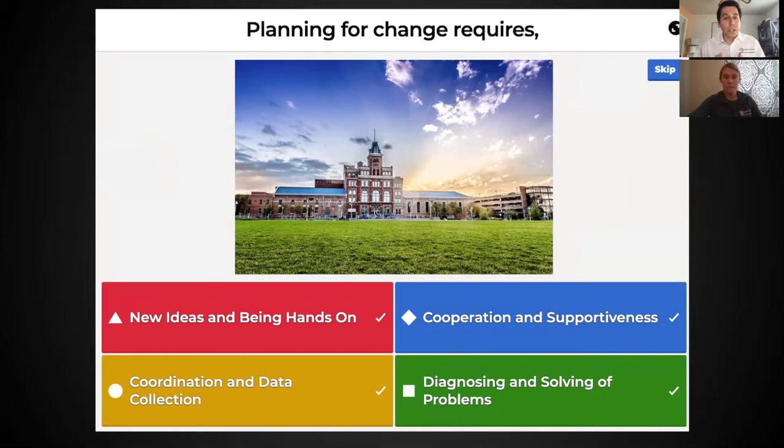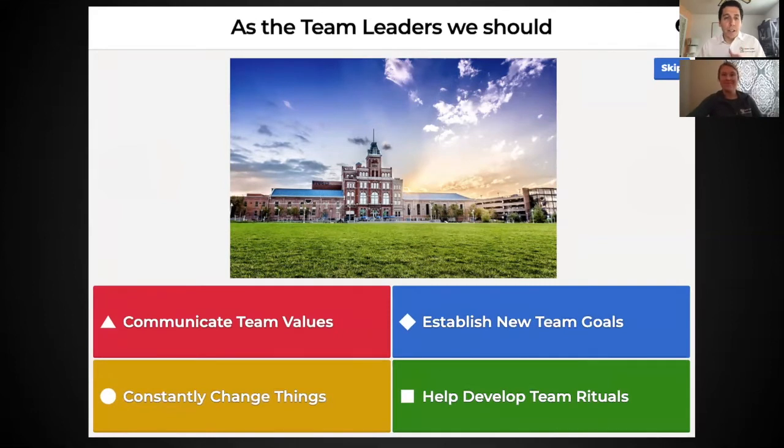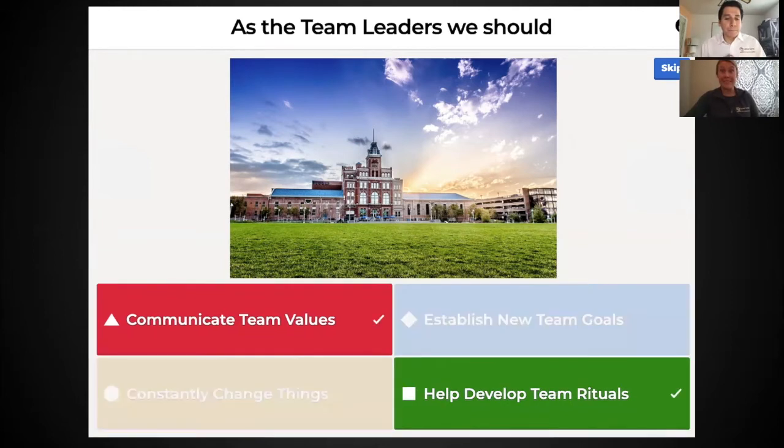That's why you want to have well-balanced teams. Now, this next question, there is going to be a right or wrong answer. So next question is, as the team leaders, we should communicate team values, establish new team goals, consistently change things, or help develop team rituals. Pick one, 5, 4, 3, choose wisely, 2, 1. What is it? Okay, so there's two right answers here. There's communicate team values and there's help develop team rituals.